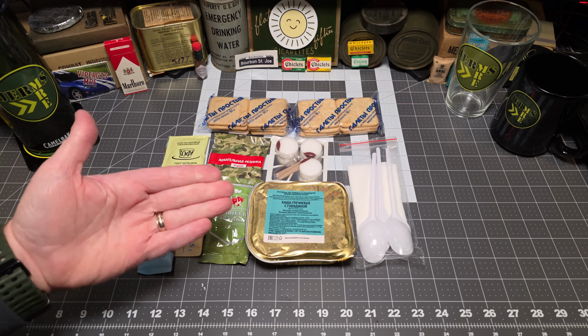So like I said, I reviewed a Russian winter ration. I'll make sure to link that video at the very end after the outtakes. And it was really, really good. I really liked it. And this one looks just as good, if not better. So I am super excited. So let's slap this down and dig in.